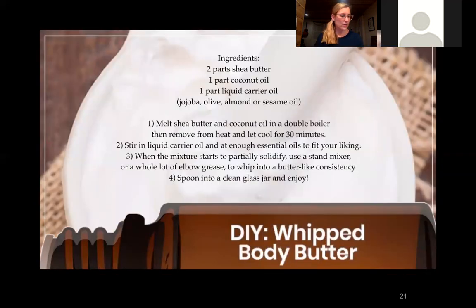I wanted to leave you all with a little do-it-yourself recipe that you can make at home for some whipped body butter. So your ingredients for this are 2 parts shea butter, 1 part coconut oil, and 1 part liquid carrier oil, whether that is jojoba or olive or almond or a fractionated coconut oil even. I don't know how I forgot to put that on there. But the 1 part coconut oil is going to be the solid coconut oil that has the fatty chains in it. So it's the kind that will solidify when it's cold and melt when it's hot. That's that 1 part coconut oil that's listed there.